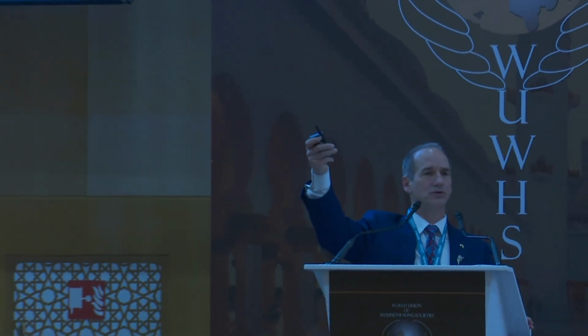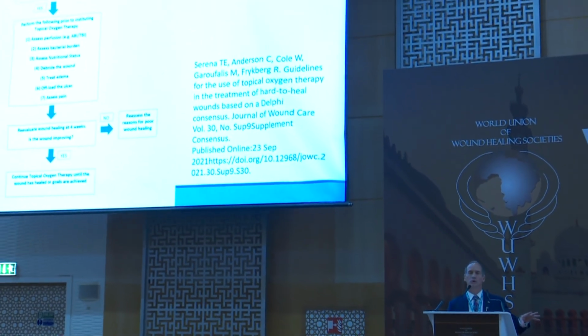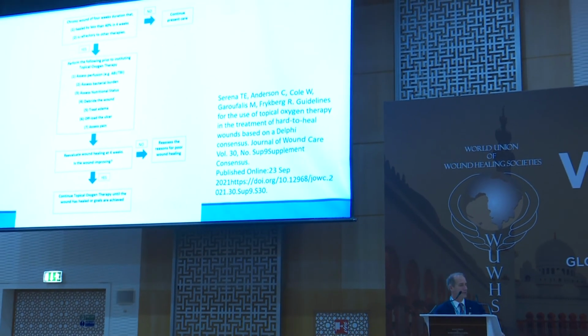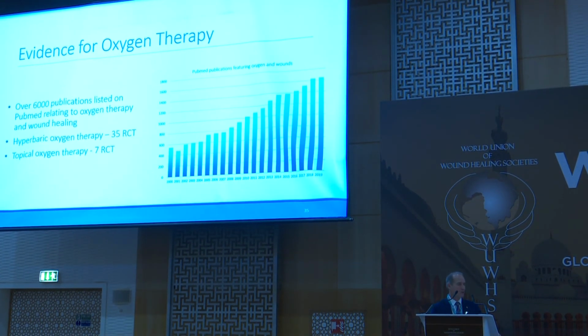This is the diagram that goes over the consensus document. This is actually published now. If you go to the Journal of Wound Care stand, it's in the journal for the World Union. I suggest you pick up one, and you can have this for your use. So there's quite a bit of evidence for oxygen therapy, over 6,000 publications.